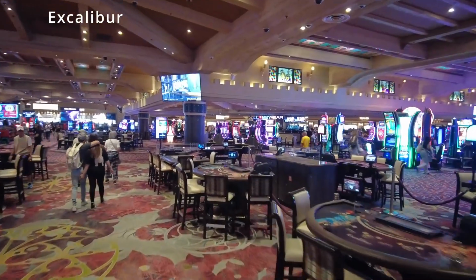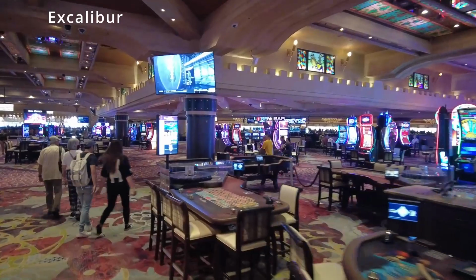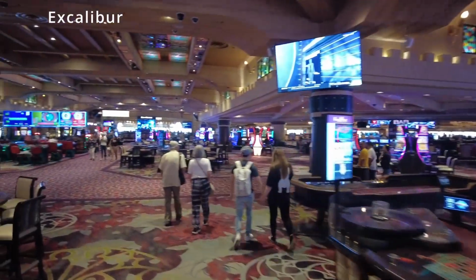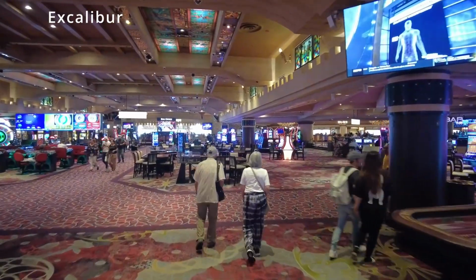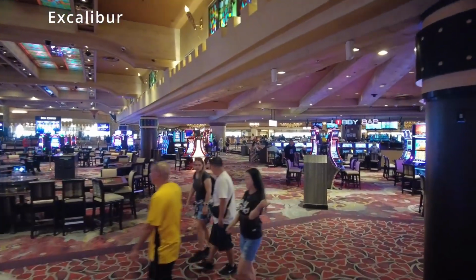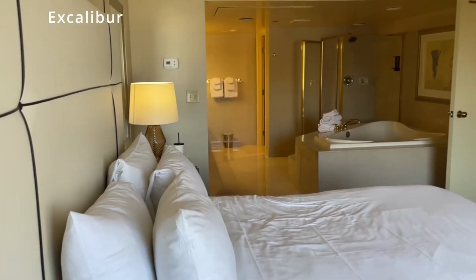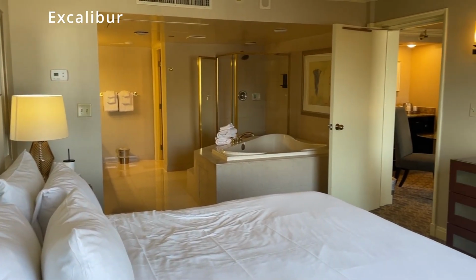Or, if you have 4 nights, you can stay 2 nights at the Luxor and 2 nights at the Excalibur. And what I did this last July, I stayed for 3 nights at the Luxor and 1 night at the Excalibur. And because of our status at MGM, they upgraded us to a Royal Luxury Suite, which is something I had never seen before.